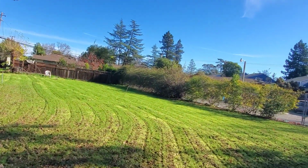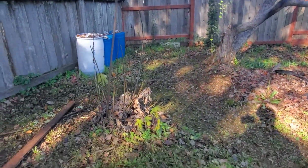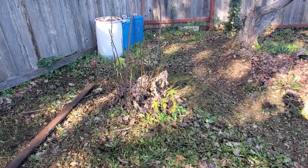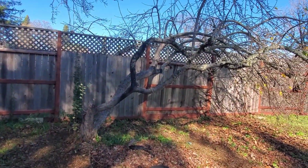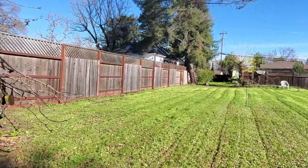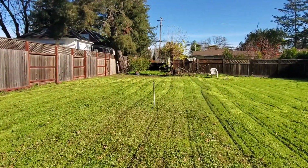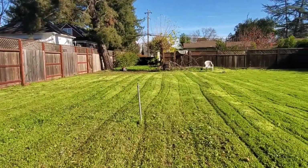And yeah, there's the fig tree that will not die. And there's our apple tree here. So I'm going to take a break and get something to drink before we tackle the orchard and the side here. All right, see you in a bit.